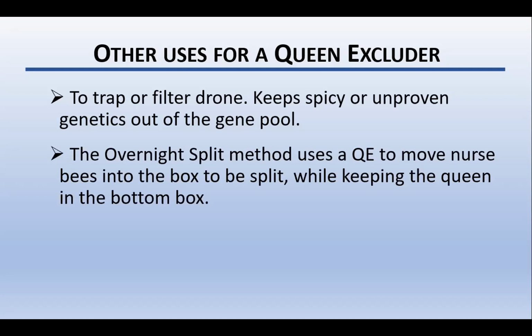The overnight split method uses a queen excluder to move nurse bees into the box to be split while keeping the queen in the bottom. So what happens is you make sure you shake all your bees down into the bottom box, and especially the queen. Then you put your queen excluder on, and you've pulled up a couple of frames of brood that's uncapped. And then you put that all back together, go inside.